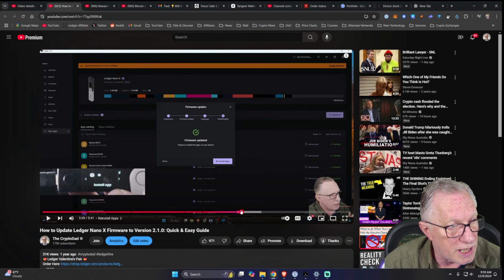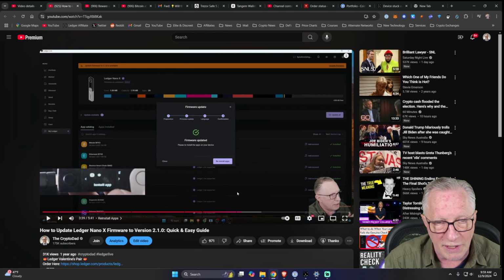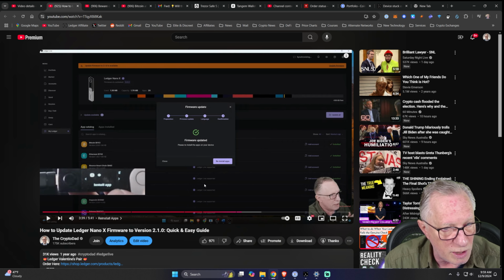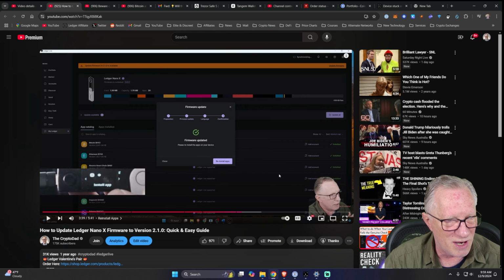It's going to reinstall your apps. A lot of people yank the device out and then they get all upset because it's empty and all their apps have been removed. Well, this is part of the firmware update process, and Ledger has a system where they will automatically reinstall the apps as long as you enter your PIN and continue the firmware update process.